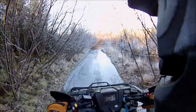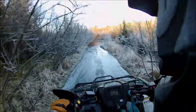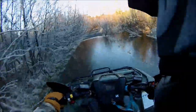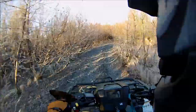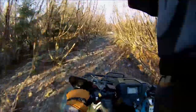Well, here it is, 15th of November. It's about 27 degrees. It's been pouring rain for the last couple weeks. It's supposed to start again tonight, tomorrow.